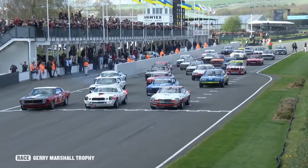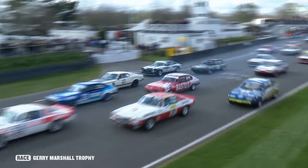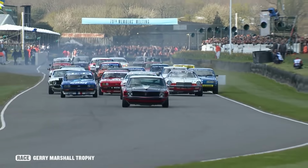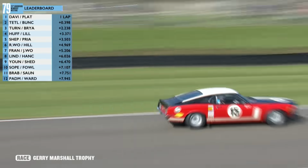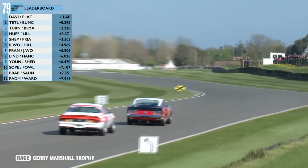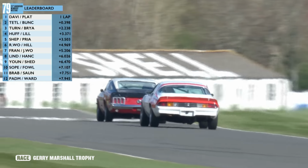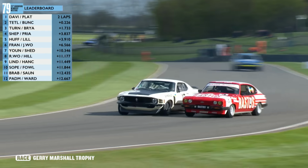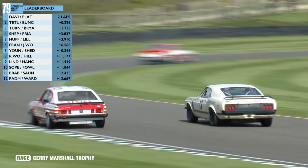And he does. The Gerry Marshall Trophy is underway, and it's a good start from the pole man, Craig Davis, who does get away. On the grass. Yeah, that all gets a bit busy going down into Madgwick for the first time. And so that car's running in second place for the moment and could be putting that Mustang under some pressure. So it's Chevy versus Ford. The outside line on the brakes, that would be a brave move, and he's gone for it. Oh, unbelievable. Look at that. That's a move and a half, that is.